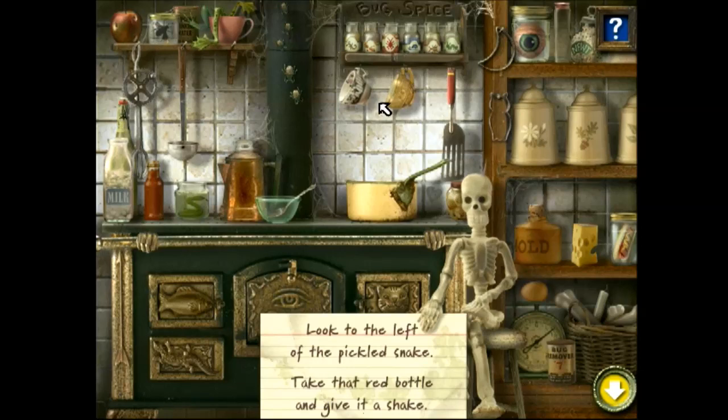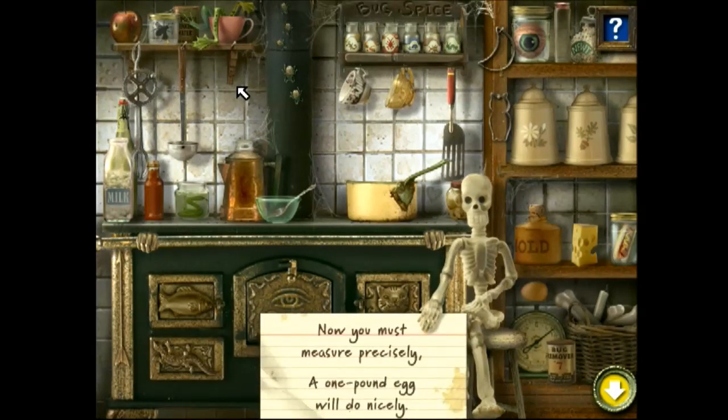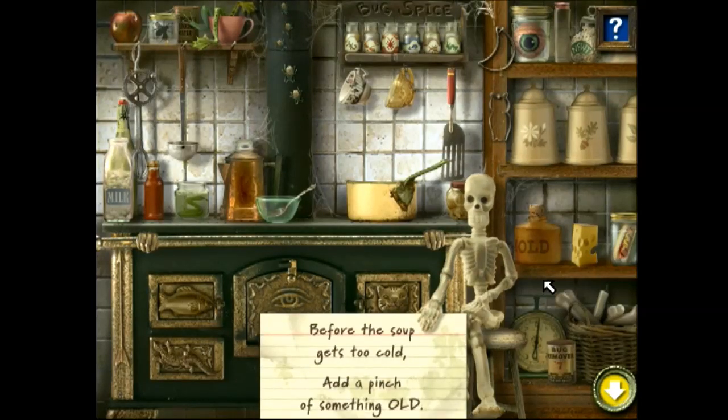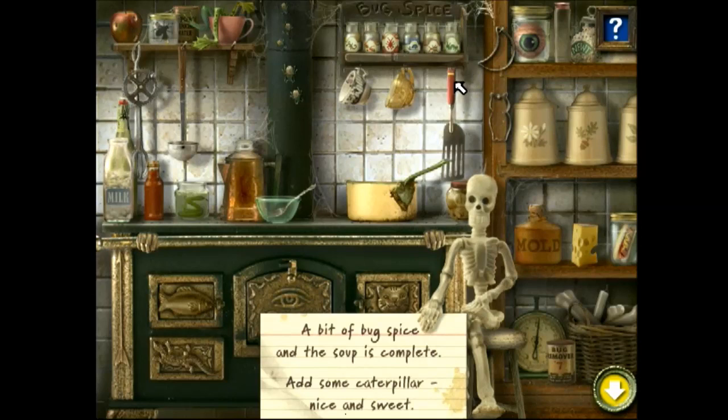Look to the left of the pickled snake. Take that red bottle and give it a shake. Now you must measure precisely. A 1 pound egg will do nicely. To give this soup shrinking power, sprinkle in a bit of flour. Before the soup gets too cold, add a pinch of something old. A bit of bug spice and the soup is complete. Add some caterpillar, nice and sweet.